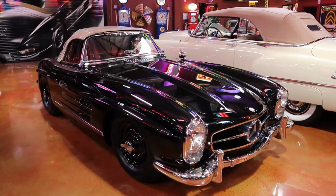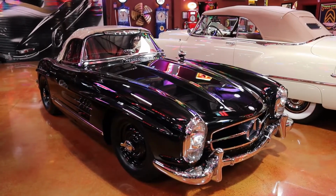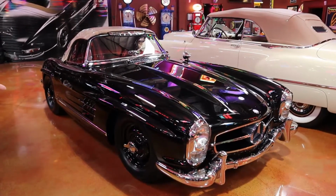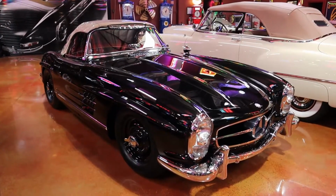In the first production of the 1957 Roadsters, there were 27 sets of Reg wheels that made it onto the cars. Wow. That really makes this thing special.